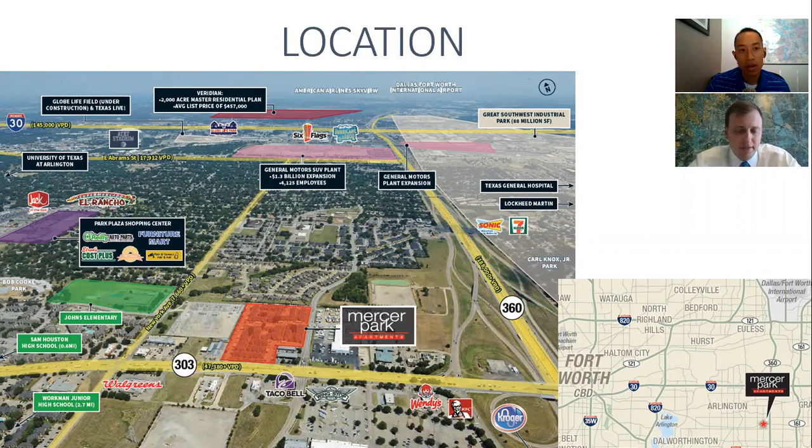But looking at the aerial here, you are at Pioneer and 360 on the west side of 360, really in central Arlington, right in the epicenter of all the activity. You've got the General Motors plant just to the north. They're expanding just across 360 there. You've got the Great Southwest Industrial District, which is more than 90 million square feet and supplies a ton of jobs to the mid-cities area.